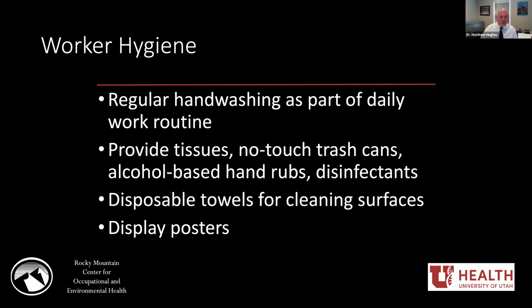You would think that everybody would know how to wash a hand, and so why would you put up display posters? But I think that we would probably be surprised that people don't know how to wash their hands very well, or they just decide not to do it. Can you go to the next slide, please?